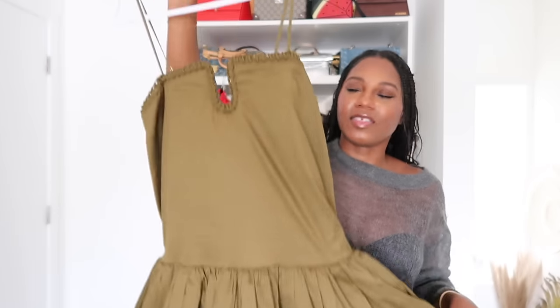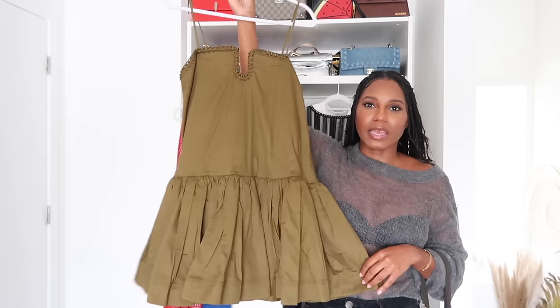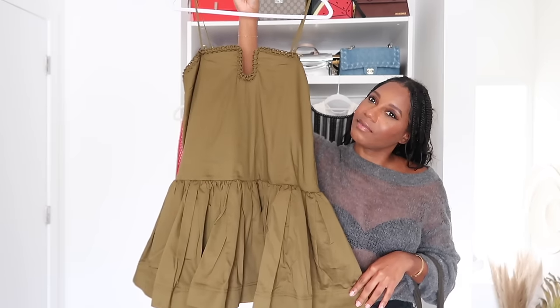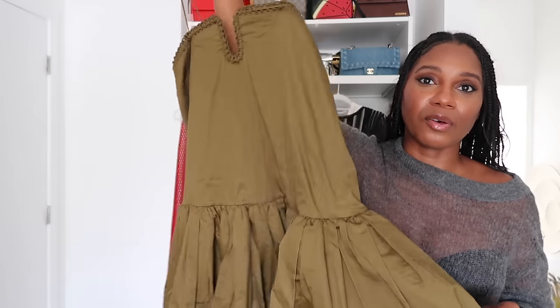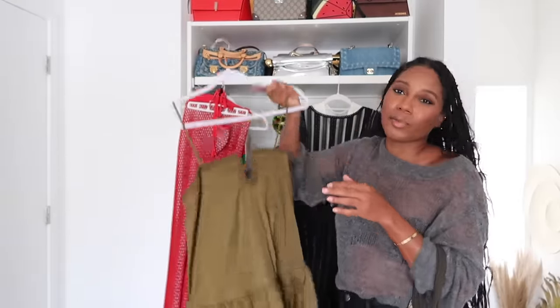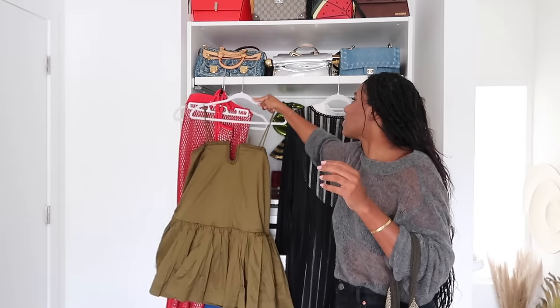I'm gonna pack this dress from Aje. I showed this to you all in one of my holiday vlog videos, I believe. Yeah. It's just a beautiful dress. This was on sale. And it just looks amazing on. It's very easygoing. Just throw it on and go. So this would be great for walking around, getting brunch, things like that.